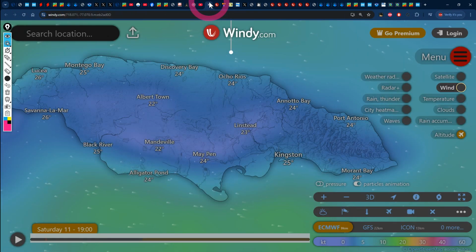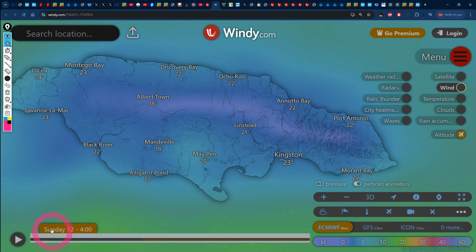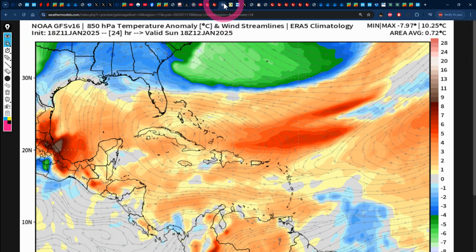Taking a look at the temperatures right now, we can see that we have 25 degrees Celsius in both Montego Bay and Kingston, and by about 4 a.m. on Sunday, temperatures should dip down to about 23 degrees Celsius in Montego Bay as well as Kingston.